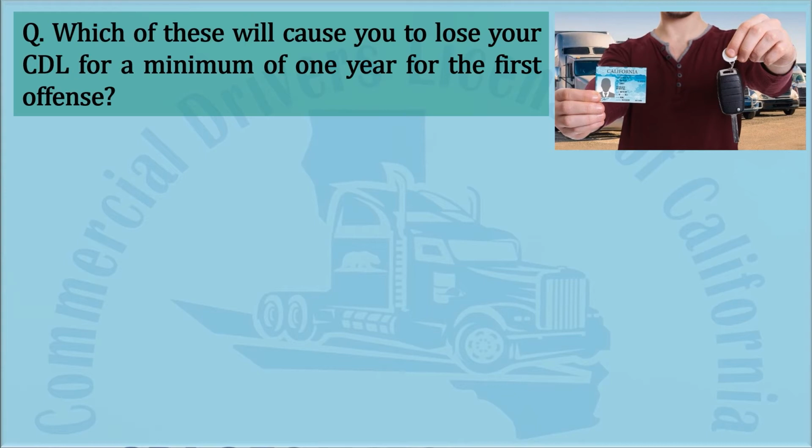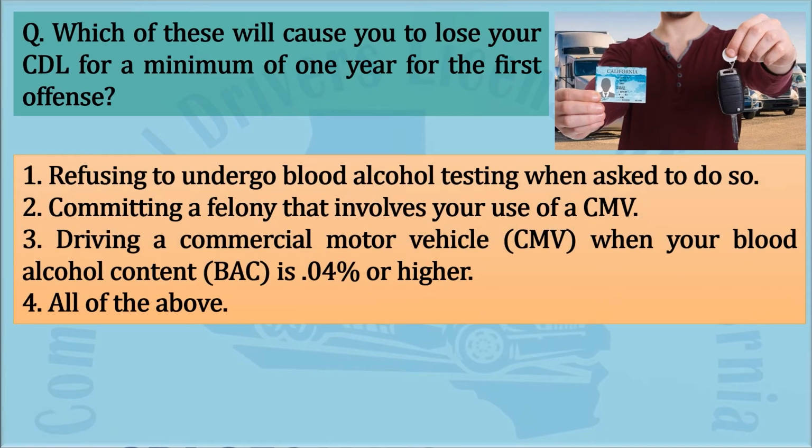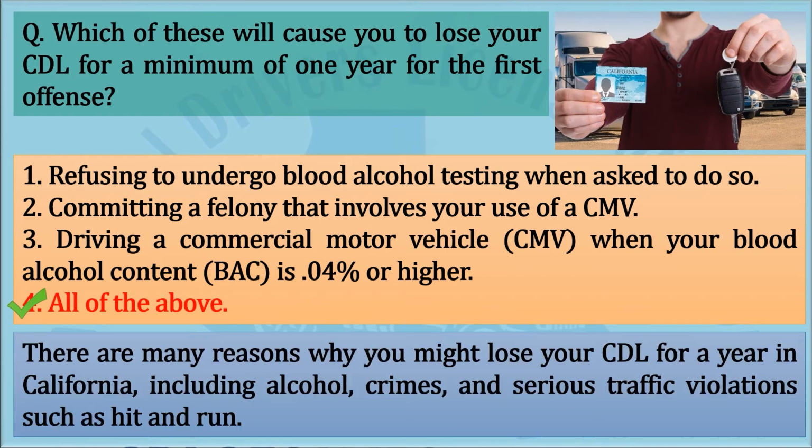Question: which of these will cause you to lose your CDL for a minimum of 1 year for the first offense? Option number 1, refusing to undergo blood alcohol testing when asked to do so. Option number 2, committing a felony that involves your use of a CMV. Option number 3, driving a commercial motor vehicle, CMV, when your blood alcohol content, BAC, is 0.04% or higher. Option number 4, all of the above. The answer is option number 4, all of the above.